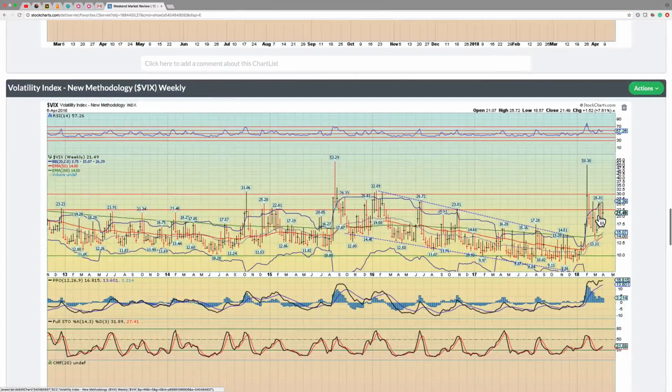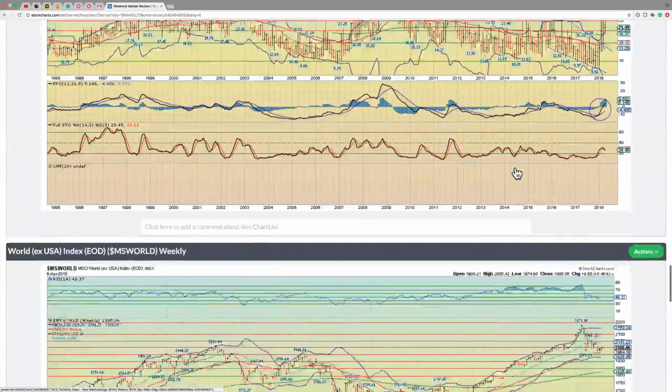The VIX weekly is looking pretty strong here. Does it break that 2250 level? We'll see here. Can it break that 60 level on RSI? That remains to be seen. If it does, expect a lot more volatility in the markets. Alternatively, if it can't recapture the 60 level, then possibly we're moving lower and the markets might actually rally here for a little bit.